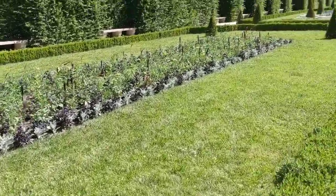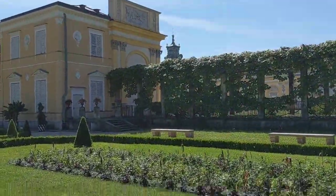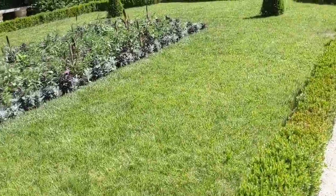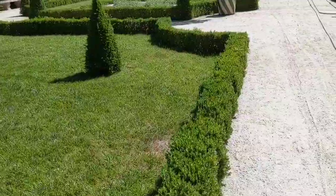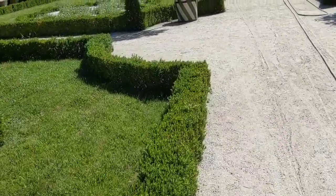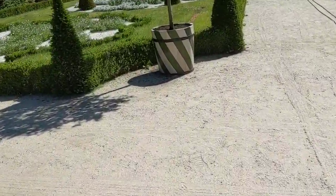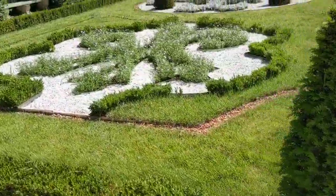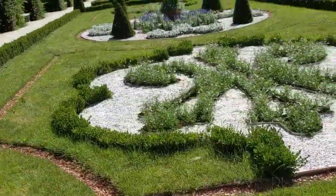This is Wilanów Park. This is the palace. It's got a really cool royal exhibit inside, but since I've been in there, and it's quite expensive actually to go inside, and I don't think you can actually film in there, I've decided not to go inside and just go around the garden, because this was probably my favorite place in Warsaw when I was here last time.